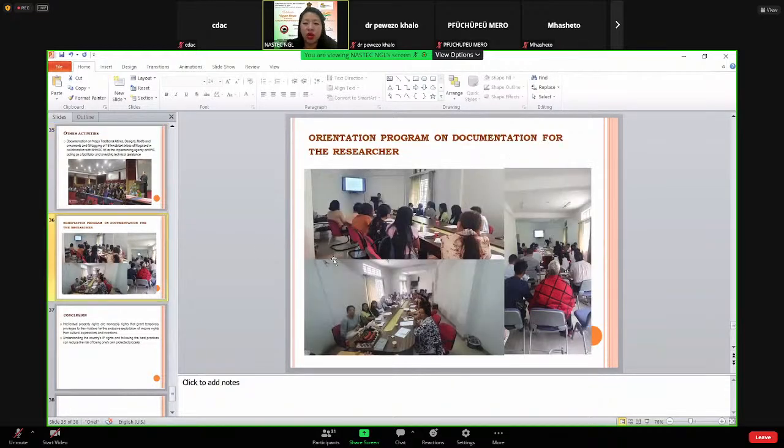We had an orientation program on documentation for the researchers for this documentation on traditional attires. They were taught how to do research on the traditional attires and do documentation so that at a later time we can file for GI of all 18 tribes. So right now we are documenting the traditional attires, motifs, designs, and ornaments. And in the second phase, we are trying to document the handicrafts so that the handicrafts also can go for filing of GI and get protected.